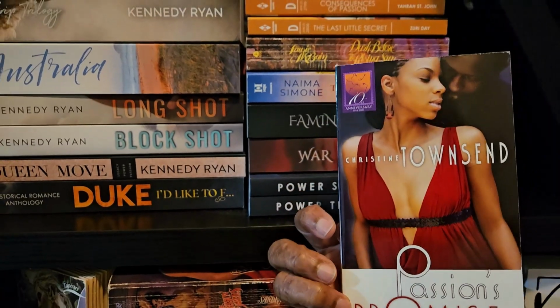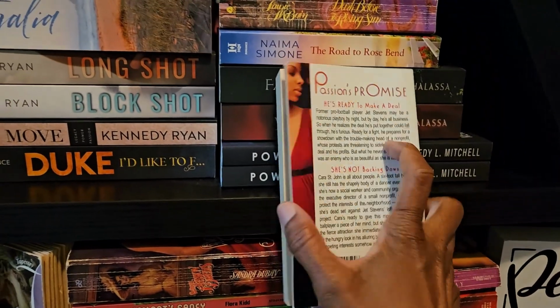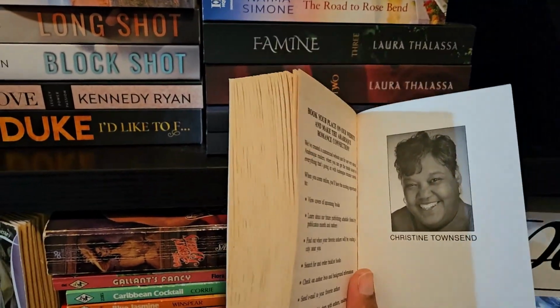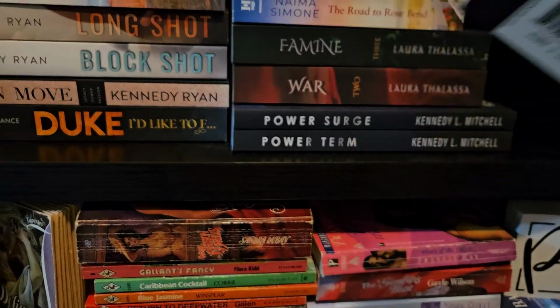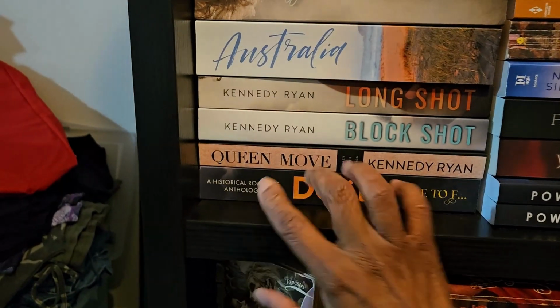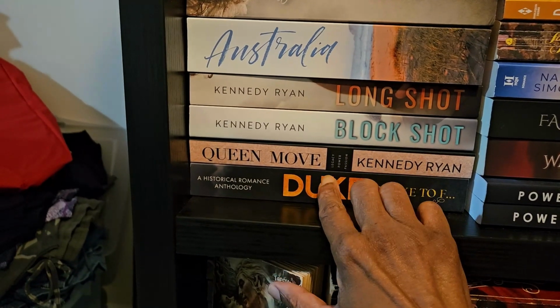Passion's Promise by Christine Townsend. I saw this author on a TV show when she was talking about her books, and I went and purchased her books. Christine Townsend. There she is. I went and got it, but I haven't read it yet. I bought the anthology, the historical romance.